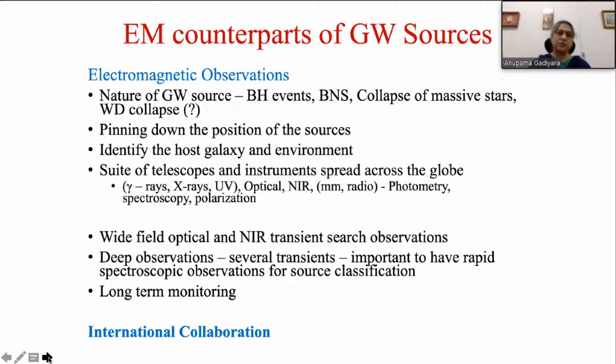Because the electromagnetic observations will help us understand the nature of the gravitational source, whether they are black hole events, black hole neutron star events, binary neutron star events, or the collapse of a white dwarf or a massive star. It will also help us in pinning down the positions of the sources, because as we know, the localization of the source with gravitational wave detectors is not so great. So the electromagnetic observations help you in pinning down the position of the sources. In addition, they will help us in identifying the host galaxy, that is the galaxy in which the event has occurred, and the local environment in the host galaxy.